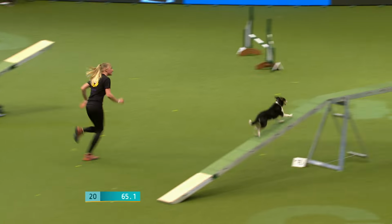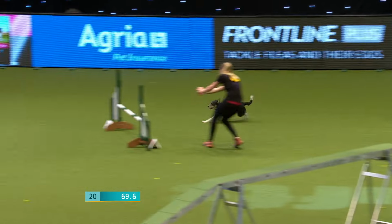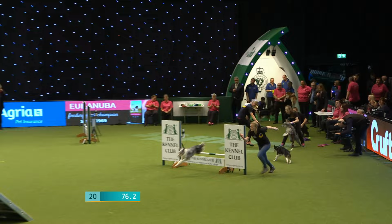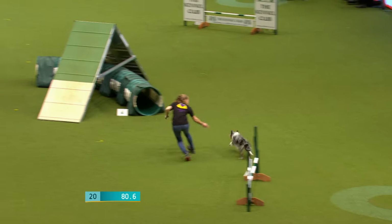And this is where this sport has evolved over the last few years. Dogs have got fitter, handlers have got fitter, and it's just become that little bit more professional. That was a great round. First time in the main ring, that was for Naomi and for Jinx. We hand over to Natasha Chambers and Indy, 5-year-old collie cross Sheltie.